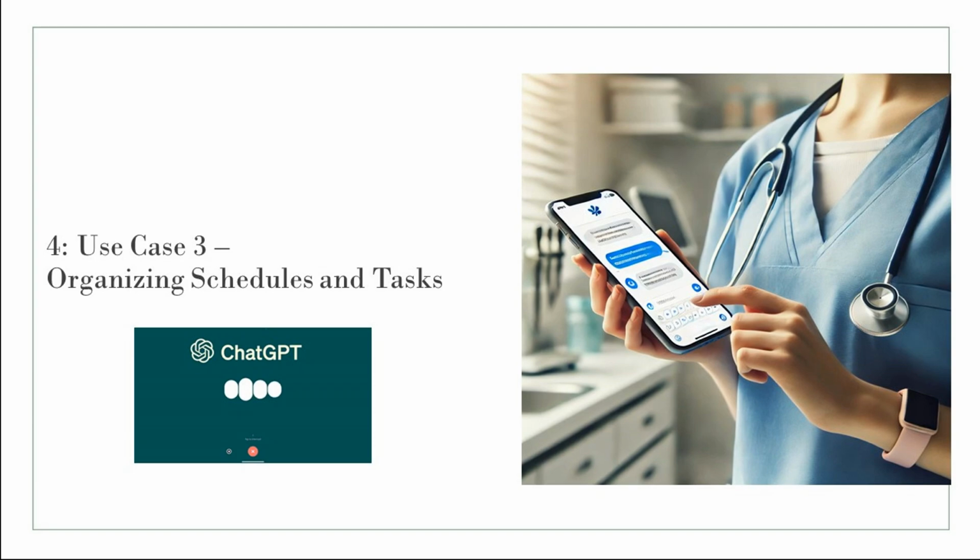Example. ChatGPT, I have 5 patients with medication due at different times. Help me plan. ChatGPT can then provide a structured timeline for your shift.